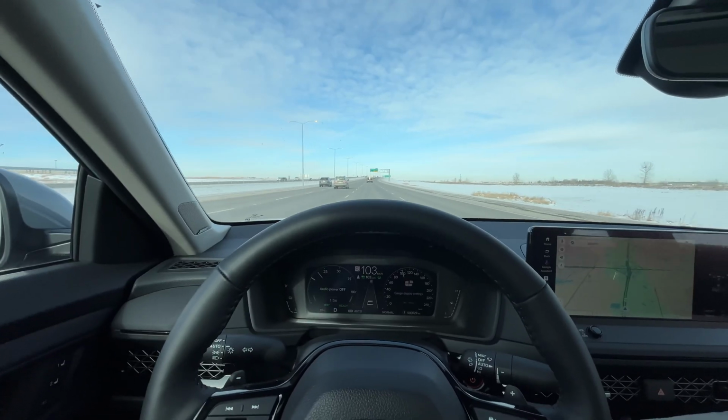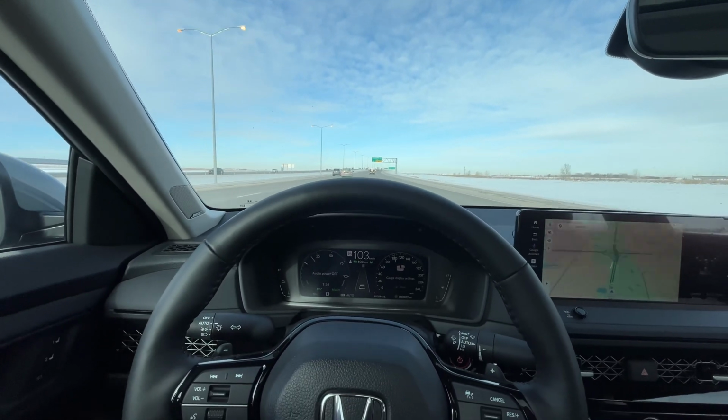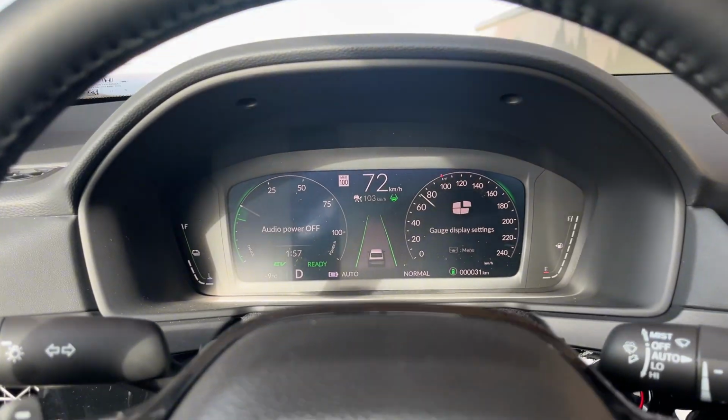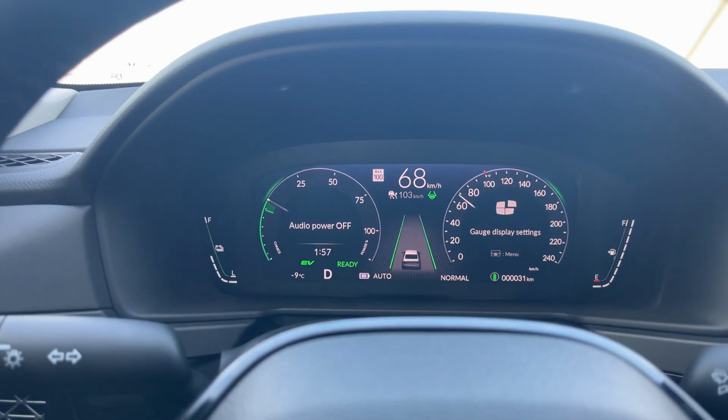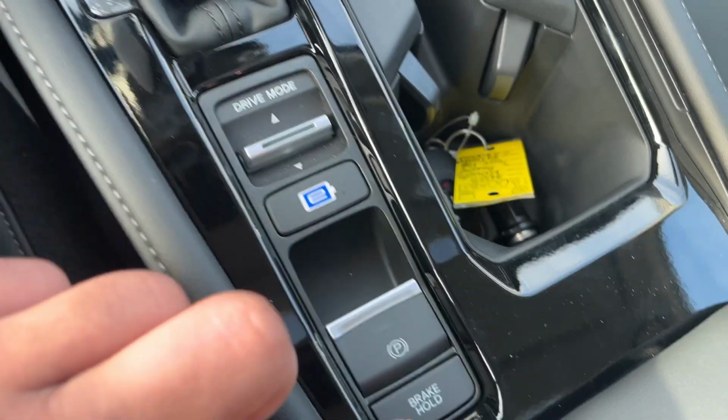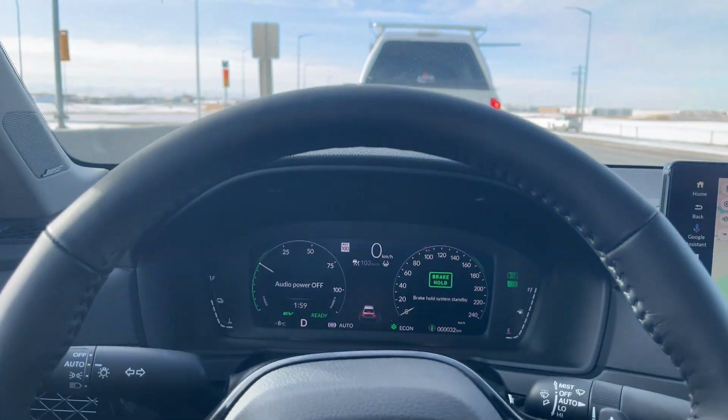Like, I'm cruising on the highway now. The lane keep assist is doing its job. If I try to go a bit this way, it'll push me back into my lane. The moment I take my foot off the gas, even if I'm going like 80, it goes into EV mode instantly. This feature right here, hit that, and the brake will hold. I can take my foot off the brake.